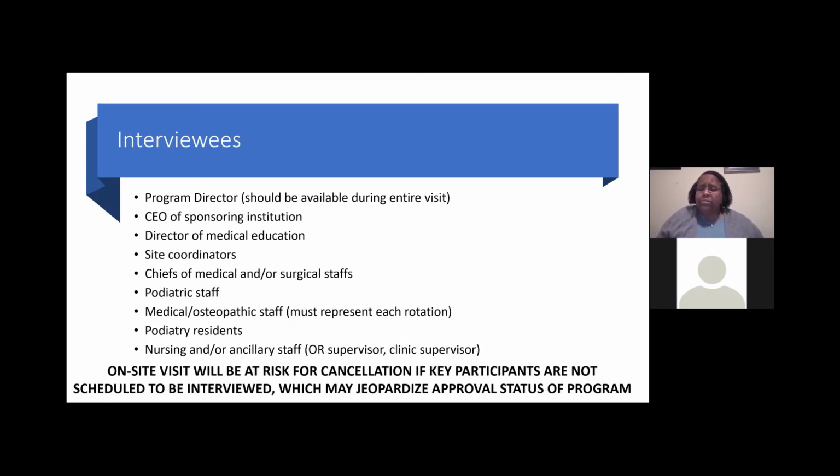The chiefs of the medical and surgical staffs, depending on how your hospital works in terms of which team the podiatry department is part of. Definitely the podiatry staff that the residents have contact with, as well as the other medical or osteopathic staff. Keep in mind that each rotation that the resident experiences should be represented on your agenda. So you must include all pertinent staff on your interview list.